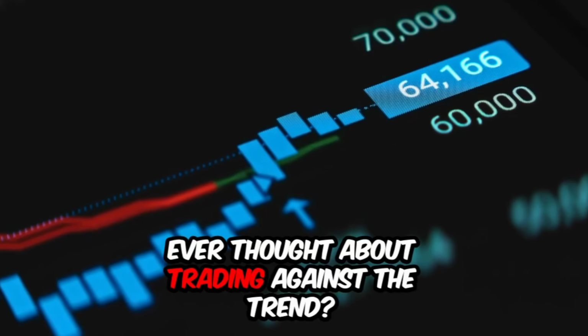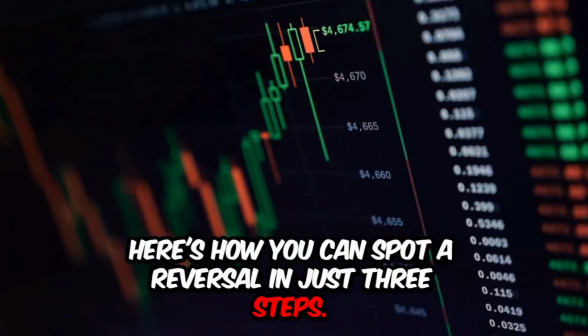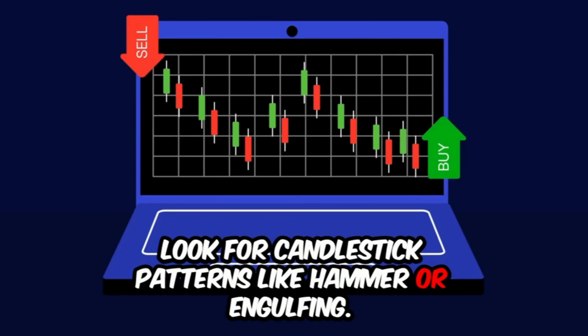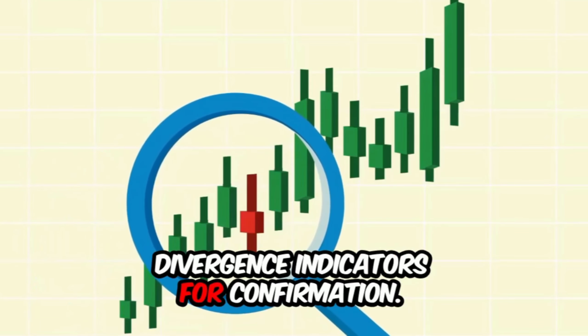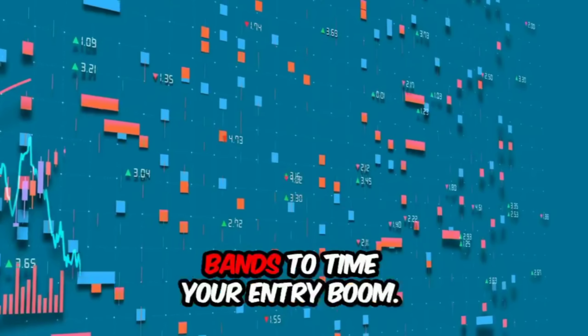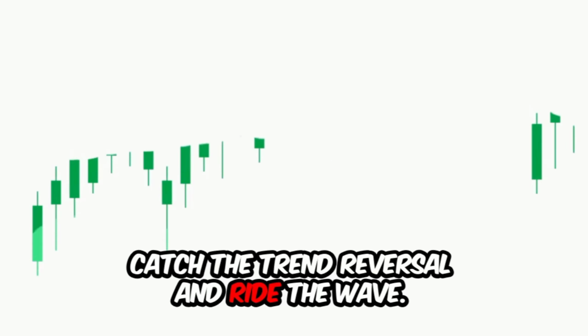Ever thought about trading against the trend? Here's how you can spot a reversal in just 3 steps. Step 1. Look for candlestick patterns like hammer or engulfing. Step 2. Check RSI and divergence indicators for confirmation. Step 3. Use MACD and Bollinger Bands to time your entry. Boom. Catch the trend reversal and ride the wave.